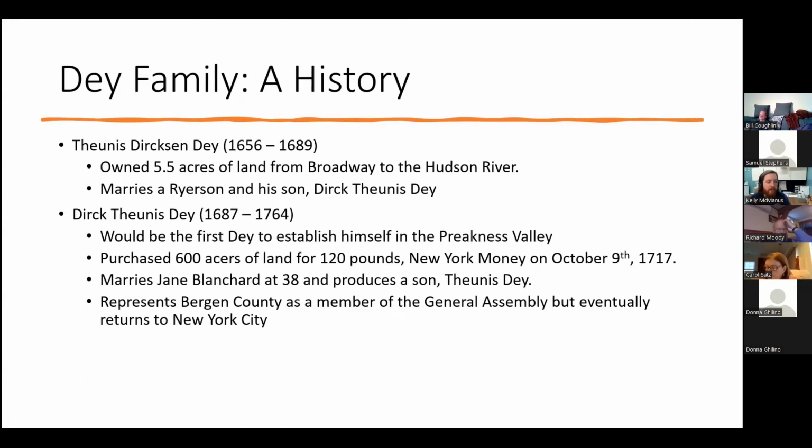And he became a member of the General Assembly of New Jersey, representing Bergen County from 1748 to 1753, 1754. So he's very active in New Jersey politics. He's passing laws, dealing with all sorts of issues that arise. But he'll eventually retire to New York City as he gets older, and he'll pass away there in New York in 1764.